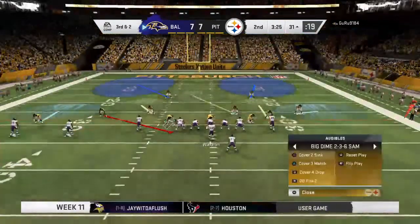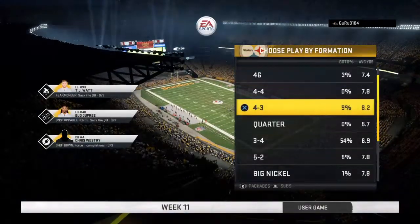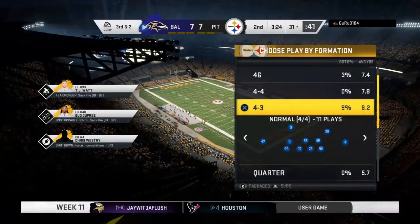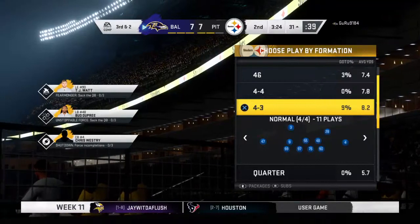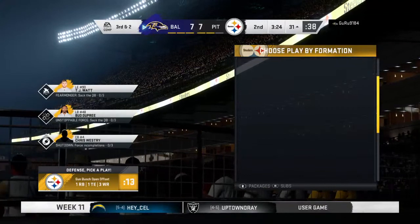The Ravens on 3rd down. They've been okay, 2 for 3 thus far. This time they face a 3rd and 2. Now the Steelers use the first of their 3 timeouts. They'll have 2 remaining as we step aside here in this 2nd quarter.